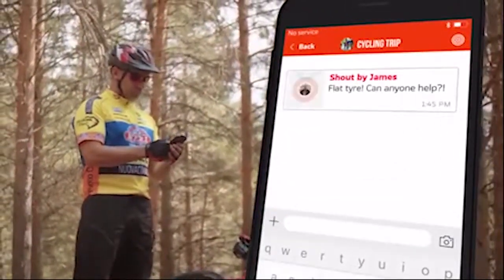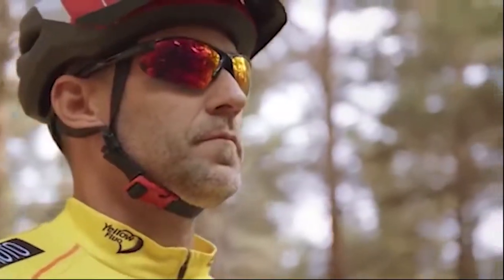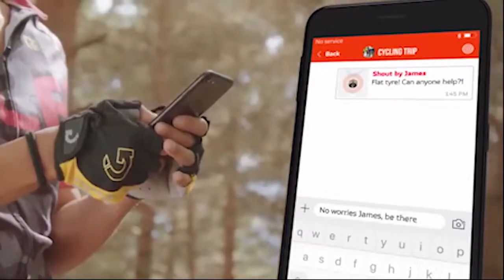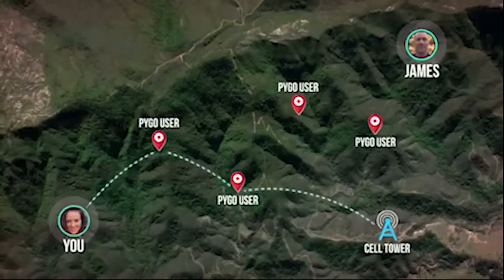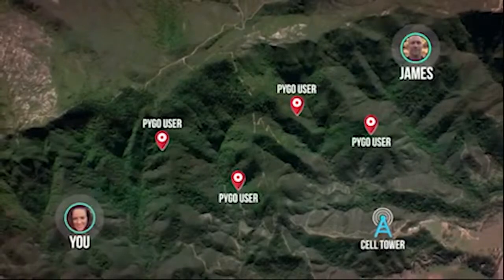You can shout to your mesh or make it public so that any nearby Pygo users can see it. It's great for emergencies. And if you're out of range, no problem. With Pygo, you're anonymously connected to an infinite number of other Pygo users, so your message gets through by automatically hopping from one Pygo to the next.